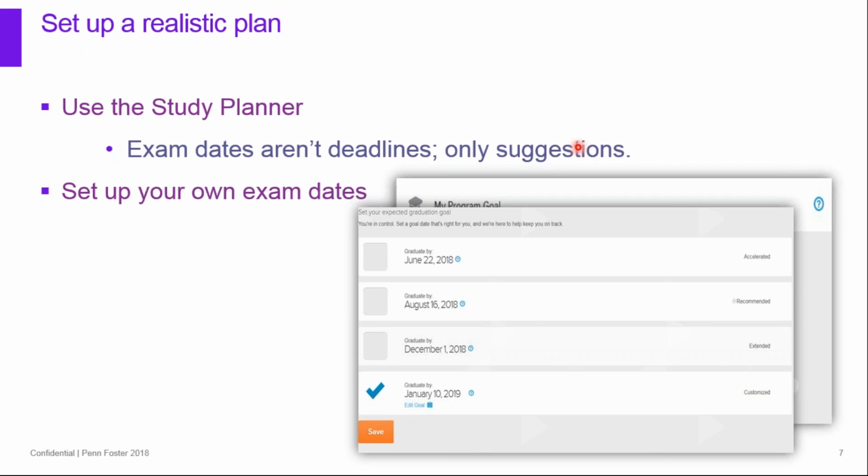Now, another way, if you do not like our planner, you can go with a simple calendar, like a paper calendar, and you can go every week. You may have a Wednesday and a Friday as your exam dates. You have to take exams on Wednesday or Friday of that week. So that is another way. If you do not like our study planner, you can go ahead and construct your own plan using just a paper calendar.